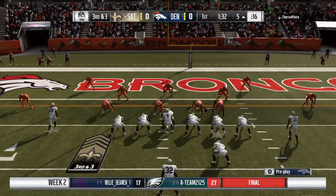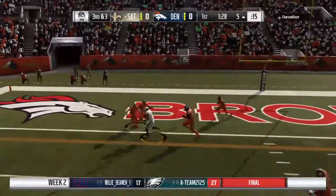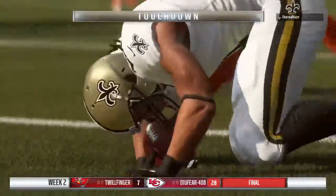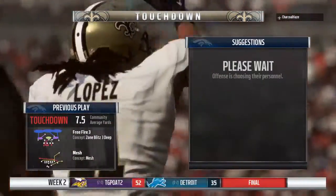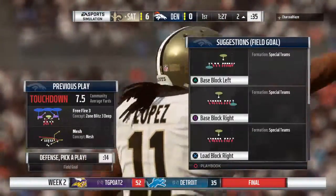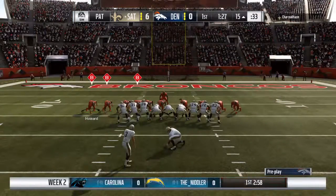Hurry up, here we go. Green, 39. They'll drop to throw. The quick slant caught. And he'll take it into the end zone for the Saints touchdown. As his guys are in for 6. And the Saints have taken the early lead.